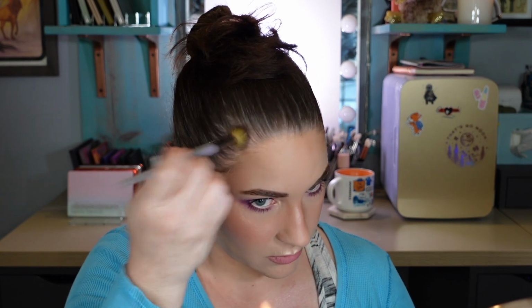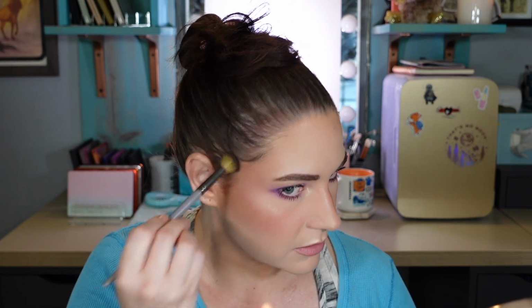I don't know if I've ever done this on camera, of just taking a big old fluffy brush that I would never use for eyeshadow, and I basically just stamp that in my hairline.